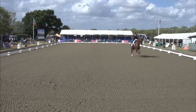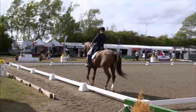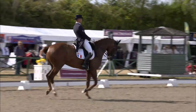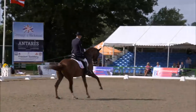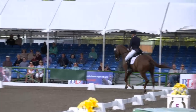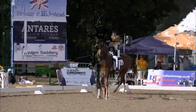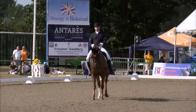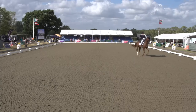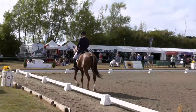Persangard and Sharma for Sweden. 2004 Games at Athens, it turns out. It's a really positive entry, very forward, collected canter. He made the decision just to ask the horse to remain. I think that's two movements then. Lovely swing in the left half pass.